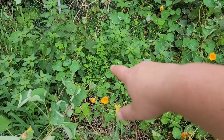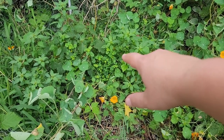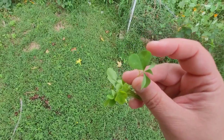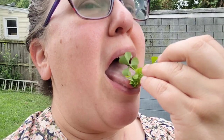And this over there is wood sorrel, those little clover-like looking plants. Those are edible. The way you know it's not clover, you can tell the leaf is sort of heart-shaped there. It has kind of a lemony flavor to it. Make sure there's no bugs on it before I eat some.